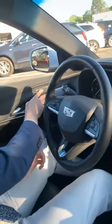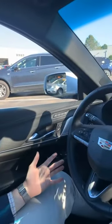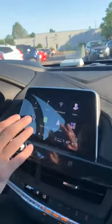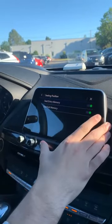So if you go back over here, let's do the save seats real quick, okay? So let's say, this is actually a really good demo to show. Let me even pull this up here. So let's actually start from the top. This would be really good to show. So your settings are here. Entry memory, exit memory. I want to turn those both on, okay?